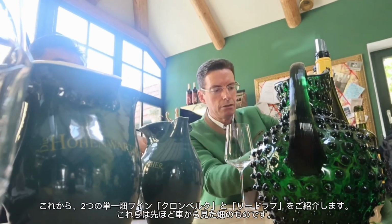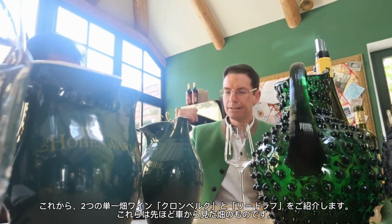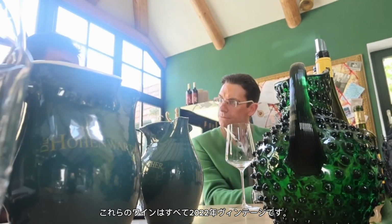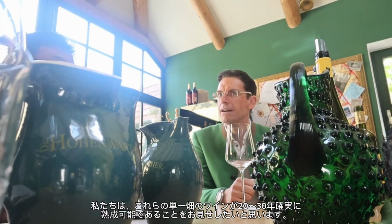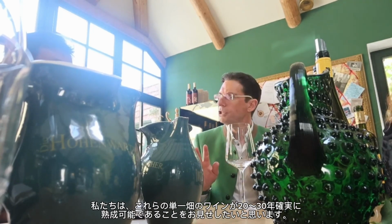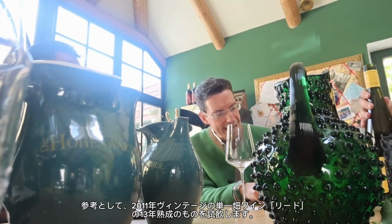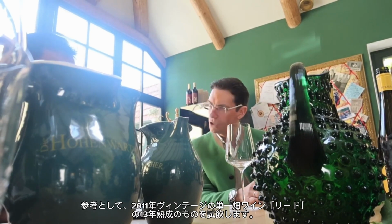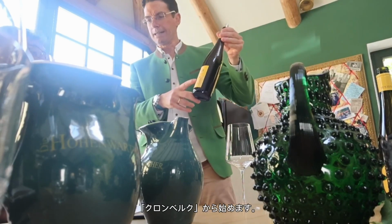Now we are doing the two single vineyards, Kronberg and Riedla. We have seen the Riedla right from the car. And because these are both vintage 22, we just want to show you how well these wines age. All our single vineyards age for 20 to 30 years for sure. And to give you an idea how it tastes, we will have Riedla single vineyard, vintage 2011, so it's 13 years old. But we start with Kronberg.